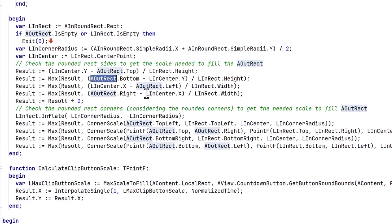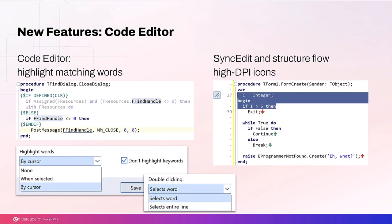The code editor can now automatically highlight other instances of the same word on screen. This is a very popular feature in other editors. You can see in the screenshot on the left that the text caret is in the FFindHandle symbol inside the PostMessage call at the bottom, and the other two instances of FFindHandle are highlighted. This is useful to let you see what other code interacts with the same symbols, variables, or methods that you're currently working with, and is a quick visual connection to spot related code on screen. I'll demo this live in a moment.